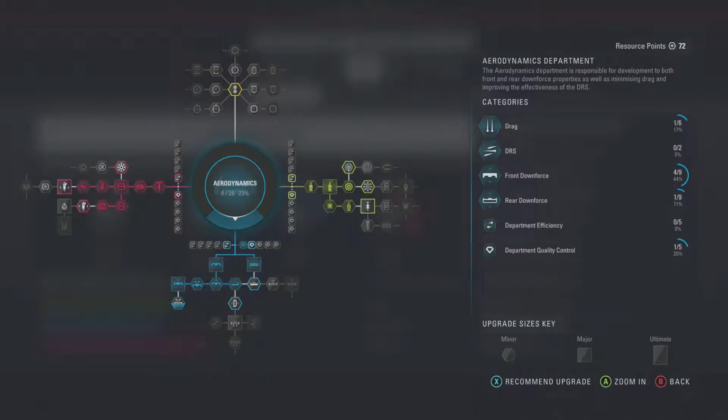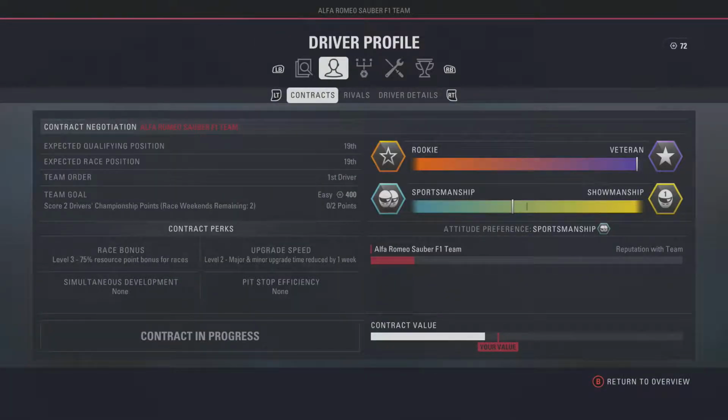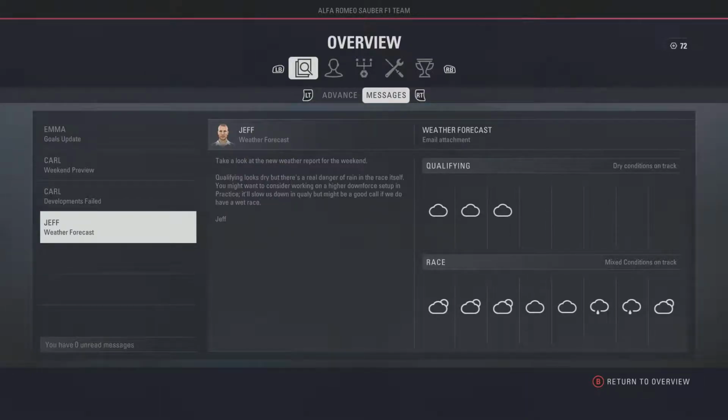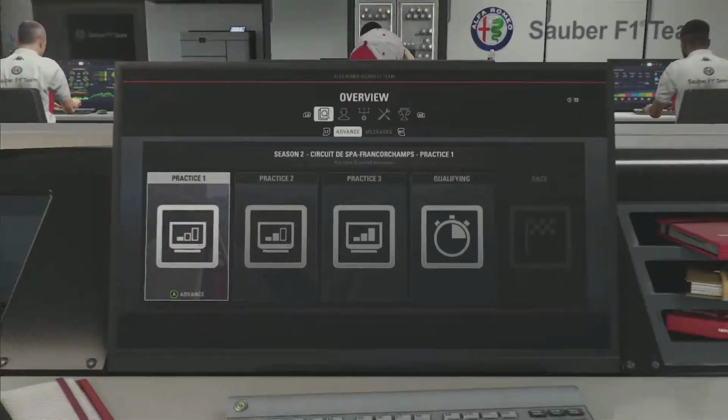In my career mode, I've maxed out department efficiencies first before doing any upgrades. And while it slowed things down early on to spend the points on that, it's having a massive difference. I'm in early season 2, and I've got the best chassis on the entire grid. And my aero, which was worst on the grid, is quickly catching up. Well, anyway, there goes all my R&D points again. Always double spending. And expensive because I have no cost upgrades. Alright, well, let's get to it.